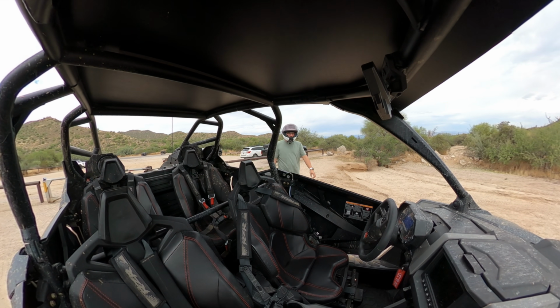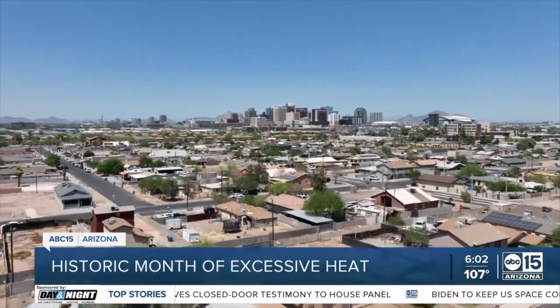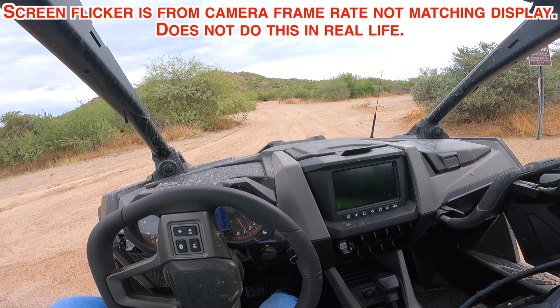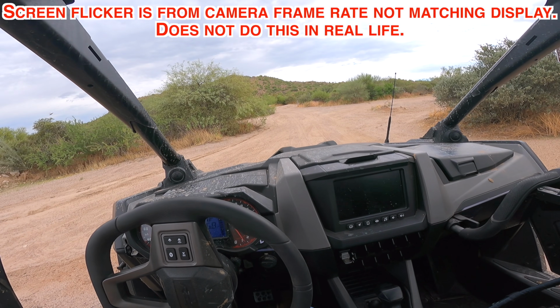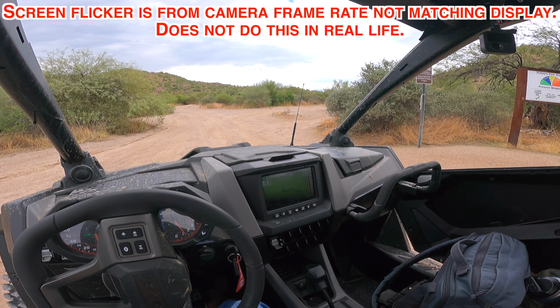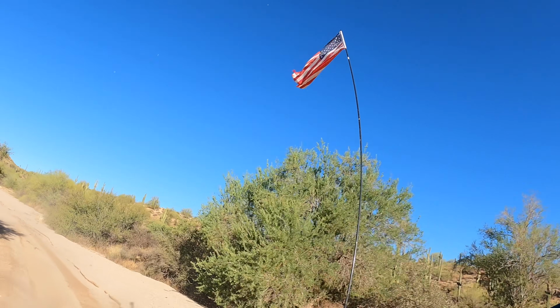Now, unfortunately, it has been the hottest summer of record. 31 straight days with highs above 110, a new record. 17 days with highs above 115, a new record. And the thermometer reaching 119 degrees 3 times this month, also a record, the hottest month ever so far in the city of Phoenix. So I have not come out here up until last weekend, where I had the chance to bring my sister and my brother-in-law out to enjoy what these RZRs have to offer.